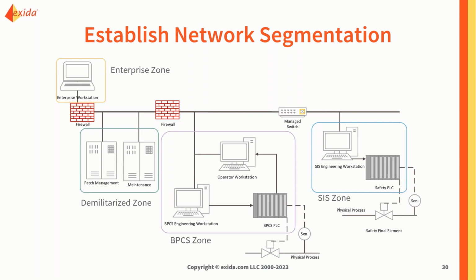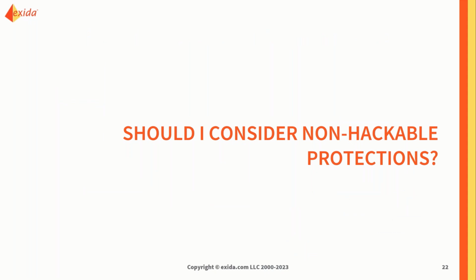And then we may look at, do we need to have separate control and safety zones based on our risk rankings and based on how our network is set up. And so that would be a simple example walking through the asset-based approach. And so now we come to our driving question for today's webinar. Should I consider non-hackable protections when going through and doing my initial risk assessment?